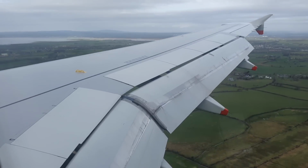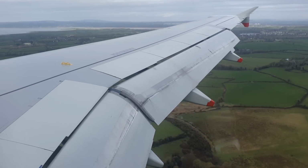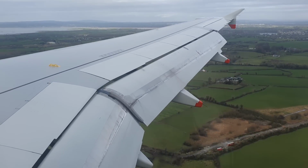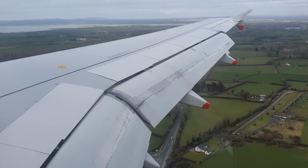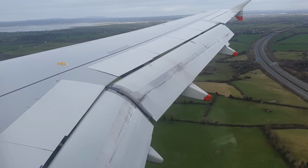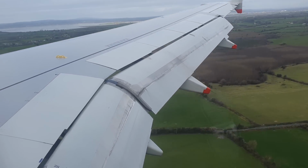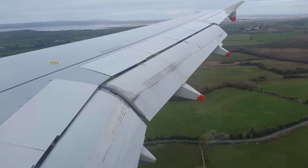Now, Ireland's looking very green, a little bit damp and somewhat cold. It's only 4 degrees and we've gone back in time, back an hour, so it's still only 9 in the morning. It really took only 40 minutes or so before descending through the clouds into Shannon.